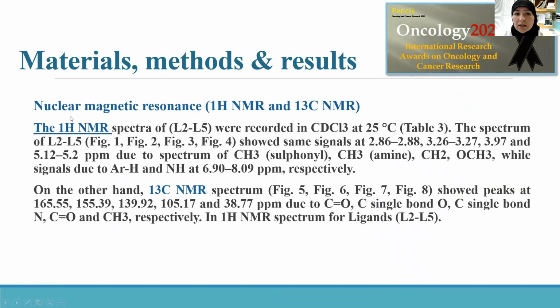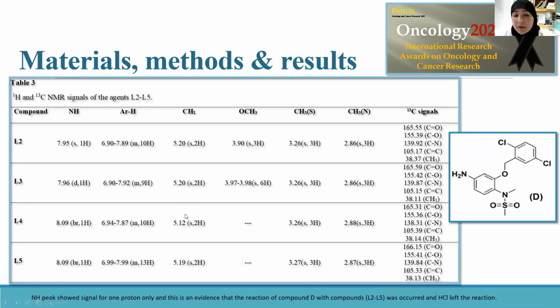After that, we run the proton and carbon-13 NMR. For proton NMR, you can see we run it in CDCl3, and I will show you the graphs for carbon and proton NMR. We summarize the figures in this table, and you can see in this table that all L2, L3, L4, L5 compounds have this NH peak after it was NH2. So this is proof that the reaction happened.